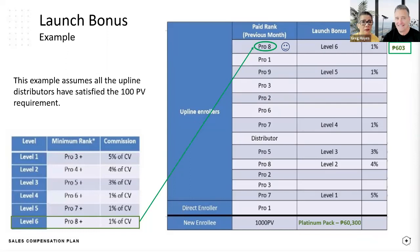The cool thing about this is every time somebody comes into the business with LifeVantage, it's just not the person enrolled. This allows you to continue to build your volume in business, and achieve the money, the finances you'd like to through these kinds of bonuses.